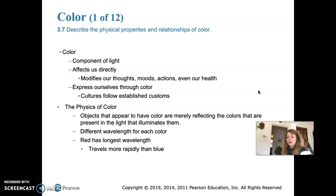The physics of color. Light is made up of wavelengths of light, and each wavelength is a particular color. The colors we see is a result of the wavelengths that are reflected back to our eyes. Objects appear different colors because they absorb some of the wavelengths and reflect other wavelengths back to our eye. White light is actually made of all of the colors in the electromagnetic spectrum, and so it contains all of the different wavelengths for all of the different colors. And white light from the sun, if it passes through a prism, it separates into bands of color that are made up of the visible spectrum. So you can actually see the different colors in white light if you run it through a prism.